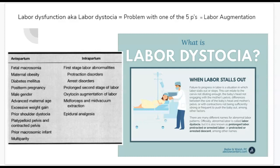So let's look now at the types of patients or the medical concerns that will cause labor to stall out, cause it to be prolonged. And then we also use the term protracted or arrested labor or descent. So the contractions peter out, the baby stops descending, and there could be reasons for that. So let's use the example of the baby not descending.